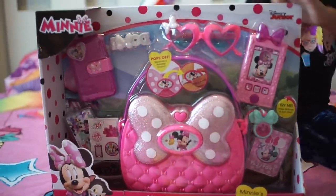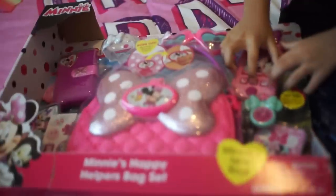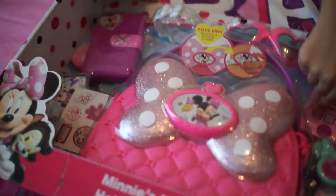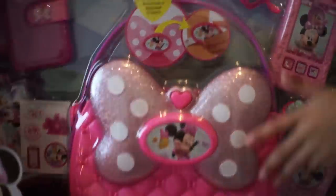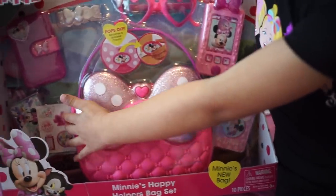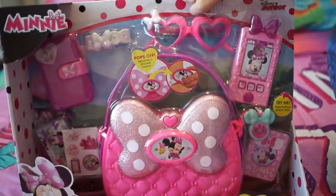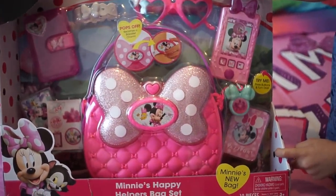And this one's a Minnie Mouse thing. This one's the Minnie Mouse theme, and it came with a phone. Oh, it's a Minnie Mouse Handy Helper set. And this is the purse that she carries around, and this is her glasses, her bracelet, and her wallet. Wait, are those stickers? Those are stickers, yeah. And then it came with this thing right here. I don't know what it's called. Oh, it's a passport.